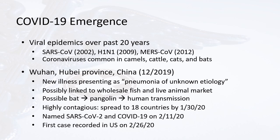So to start with a little background on COVID-19 emergence, we've seen viral epidemics over the past 20 years, starting with severe acute respiratory syndrome coronavirus, or SARS-CoV, in 2002, H1N1 in 2009, and the Middle East respiratory syndrome, or MERS coronavirus, in 2012. Coronaviruses are common in animals such as camels, cattle, cats, and bats. In these cases, it has been animal-to-human transmission.